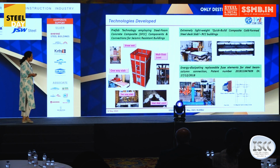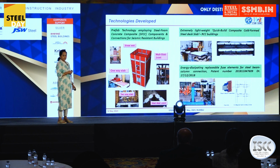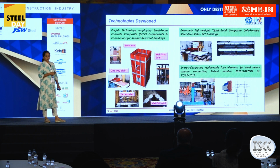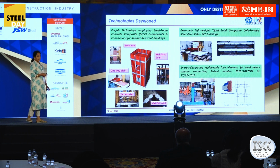And next comes one patented technology. We have developed a fuse element for a steel moment resisting frame that connects the beam to the column, in addition to the connection. This fuse element acts as a fuse during an earthquake. It dissipates a large amount of energy, and it tries to avoid the deformation coming onto the beam and the column. In case of any post-earthquake damage to the fuse, it can be replaced within 20 or 30 minutes, which is going to be more economical.